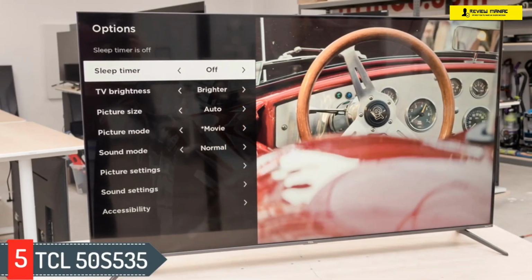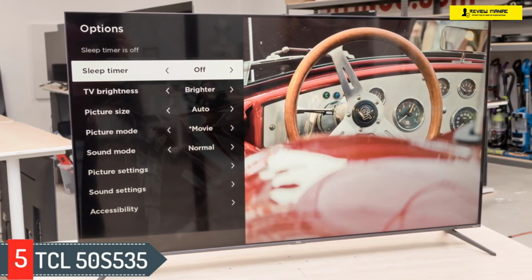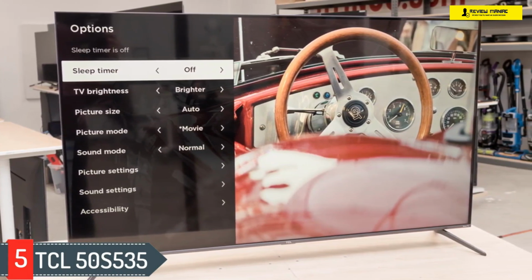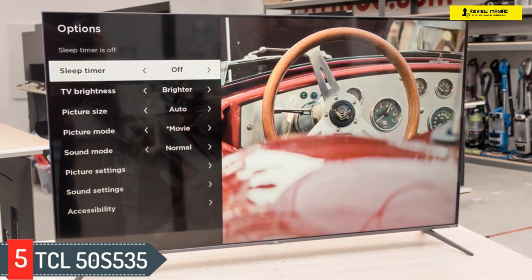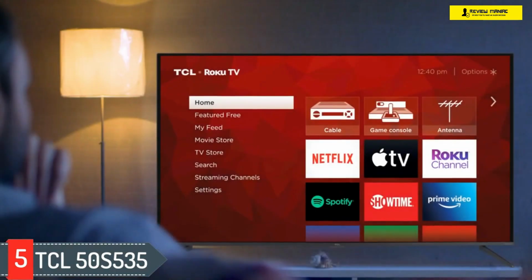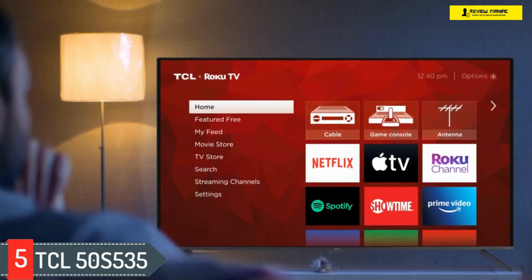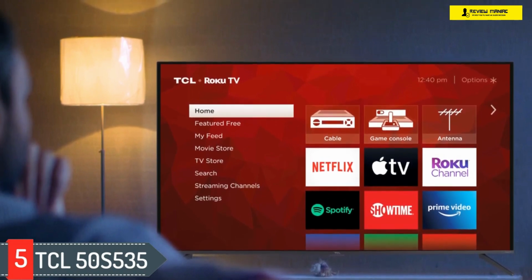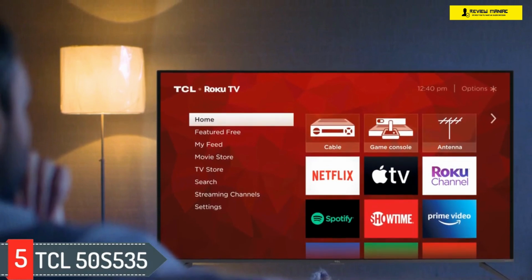TCL 50 S535. TCL knows how to make an affordable TV, and with the TCL 50 S535, it made a great option for gamers who are looking for a bigger screen that can fit a smaller budget. One thing you won't be getting with the TCL 50 S535 is speed, but that's just about the only thing you're going to miss out on. And let's be real, you need a graphics card more expensive than this TV to exceed 60 FPS at 4K without making other sacrifices to visuals.